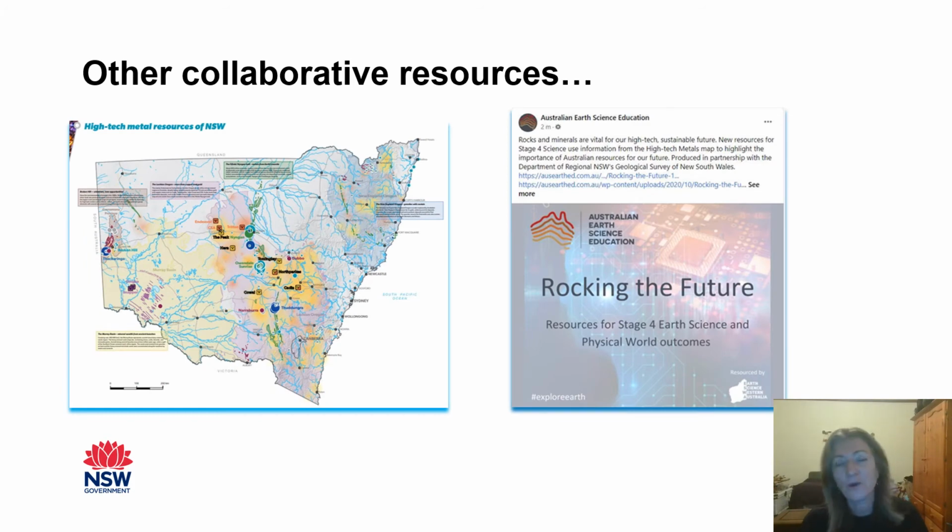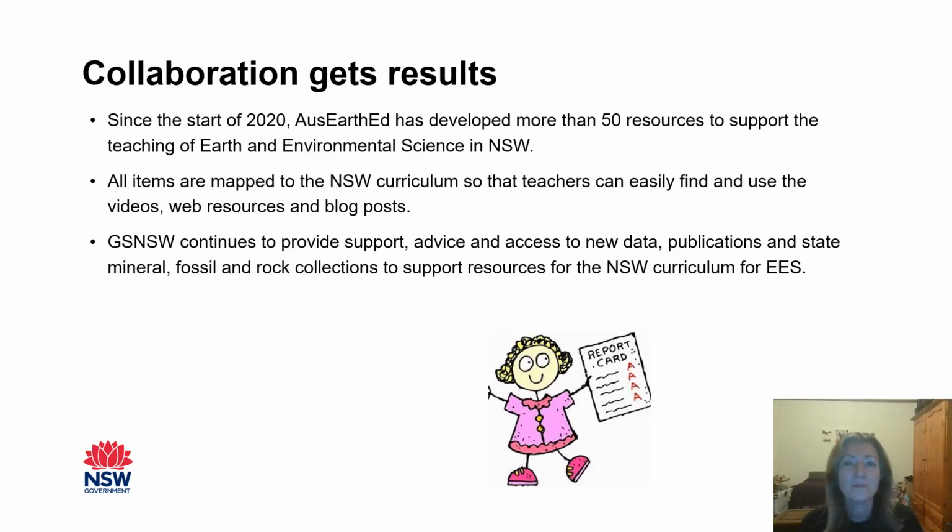We're also working with Susan on other educational resources to support the curriculum. This example is our high-tech metal resources of New South Wales map on the left, and Susan has produced a number of activities for teachers that relate to that. This has been a really successful collaboration.